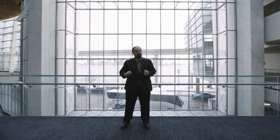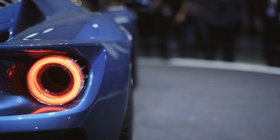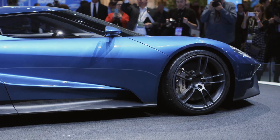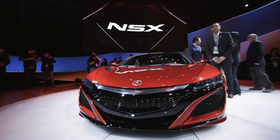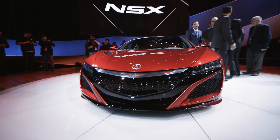And don't get me wrong, there are a lot of cool things happening here at the Auto Show this year. But if I had to put my finger on it, I'd say that these two are the defining moments, the defining cars of this year's Detroit Auto Show. So hopefully we'll see more soon.